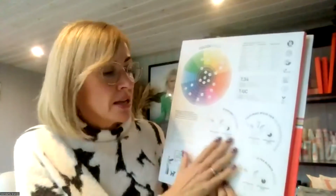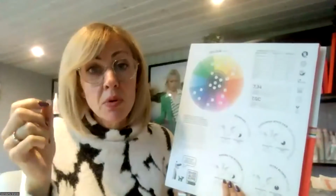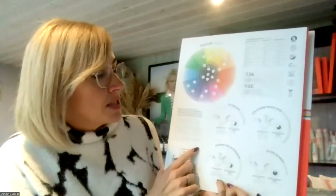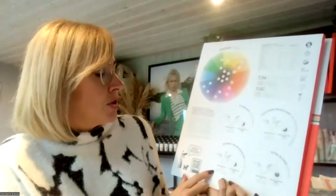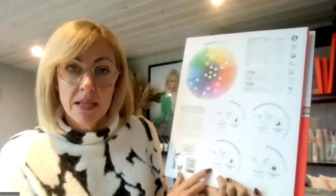So there's no heat with any of these. You don't need to put heat on there. The colour molecules are small enough to be able to get into the hair without having to put heat on it. And then if you wanted to add intensifiers into there, you can use up to 10 centimeters of intensifier per 60 ml of color.